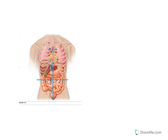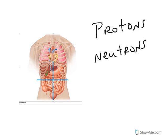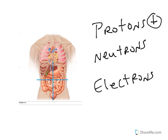Atoms are composed of three particles. You have your protons, you have your electrons, and you have your neutrons. Remember that two of them carry a charge. So protons carry a positive charge, neutrons carry a neutral charge, and electrons carry a negative charge. So we see that the protons and the neutrons are found inside what's called the nucleus of the atom. And then the electrons are all found on the outside, kind of moving around. So remember that they don't stay stationary. They move around. We kind of freeze frame it here.